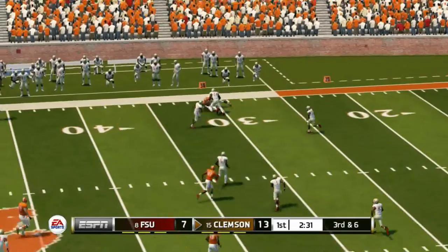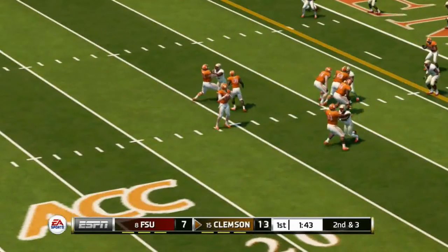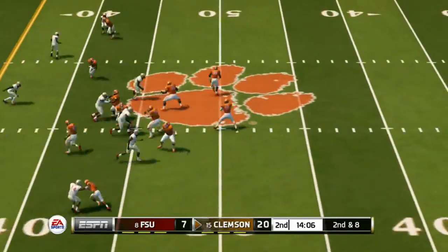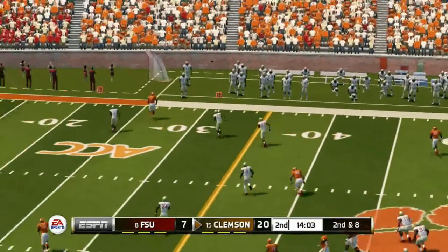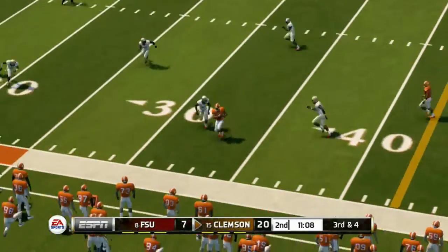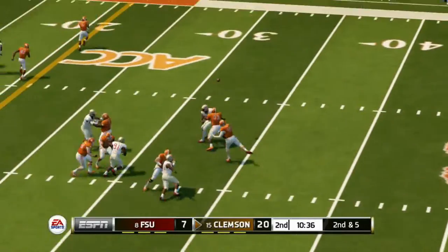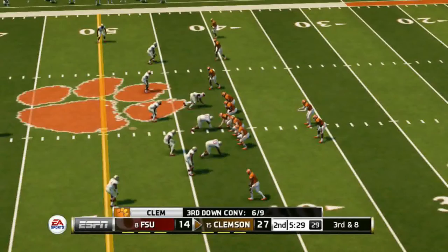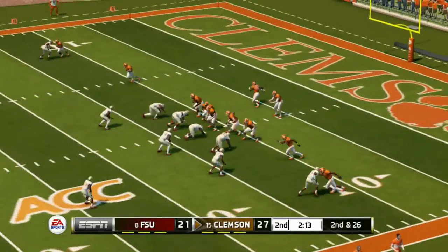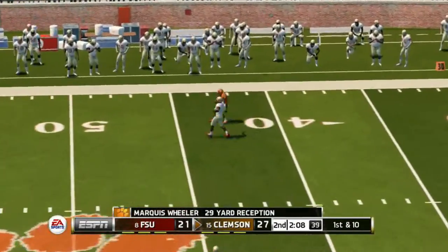Throws this one out to the left. And he's leveled at the 30. He's taken down at the 40. He lets it go. There's a strike, complete. He's pushed out of bounds. Throws, complete. He's got it with a quick throw. Huge play for both the quarterback and receiver.